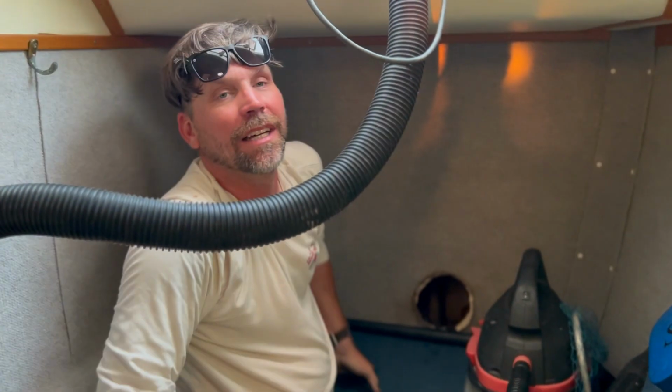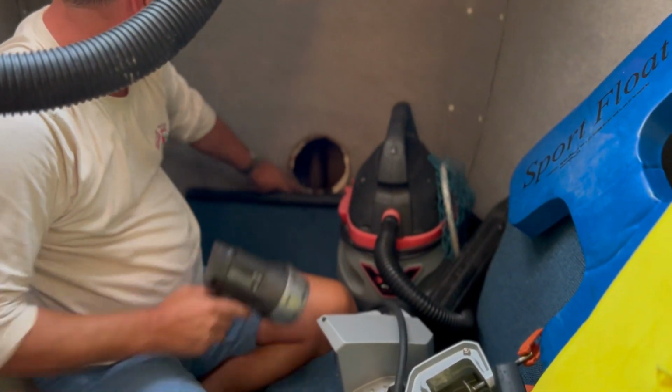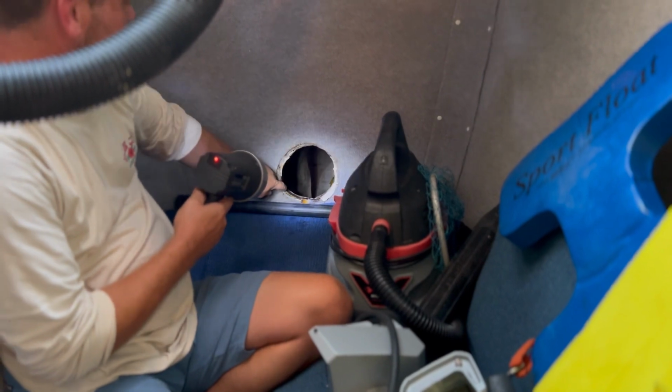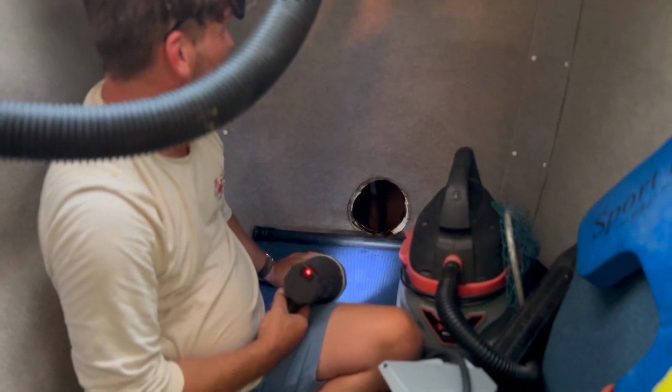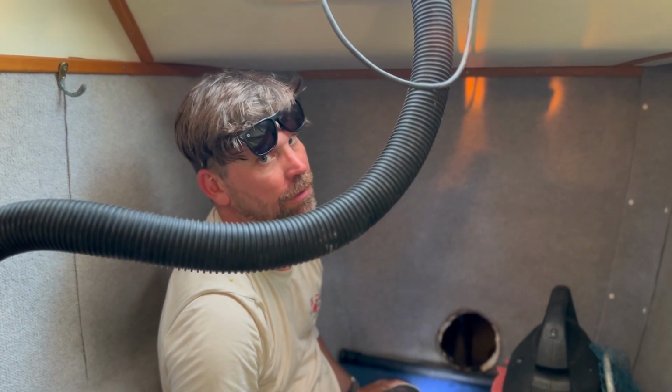Oh well. I'm gonna have to do some work here because this bulkhead's rotted right there. Hopefully it's not rotted too bad. Hopefully I can just do a partial bulkhead, but we'll find out. All right, on to the next hole. That's a weird thing to say.